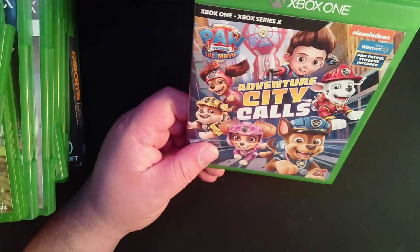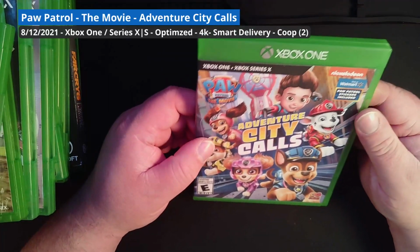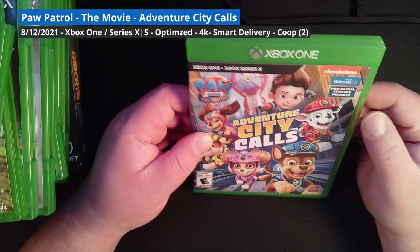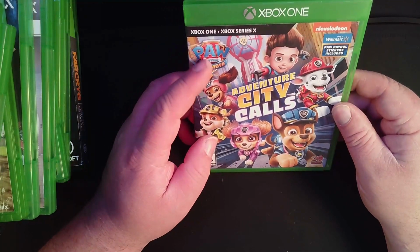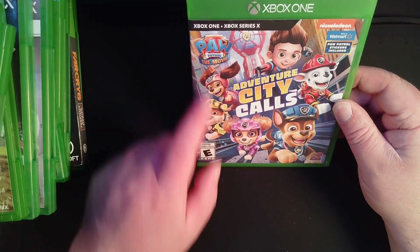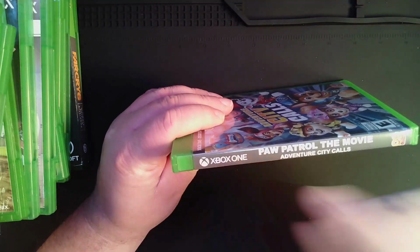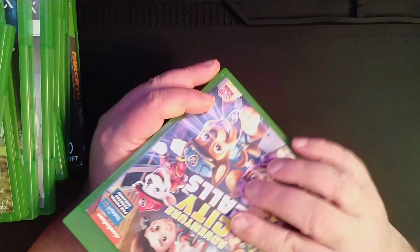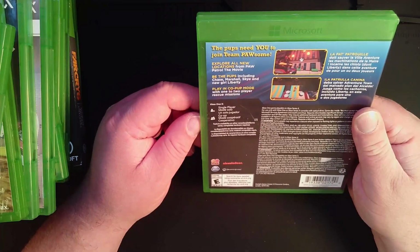Looks like I was all about Paw Patrol because I have another release here. This is a Walmart exclusive, apparently, with the sticker pack. But Paw Patrol the movie, Adventure City Calls, full Xbox One, Xbox Series X. This actually has the Xbox One header. There's Xbox One on the spine. So this is an earlier Xbox One, Xbox Series release. Single player, co-op. Great.